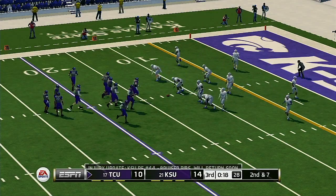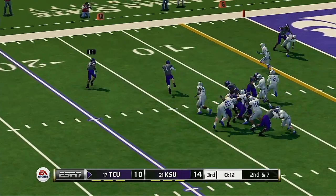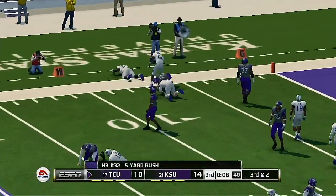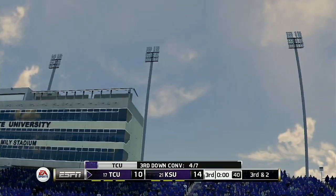Second down, 7 yards to go. Ball on the 13-yard line. The Wildcats lineman coming off the field with an injury. He's a tough character down there, and I would imagine he's going to be back in this ball game before it's over. Nice run, and he's brought down. Gain of 5 yards. That'll bring up third and two.